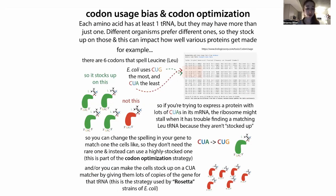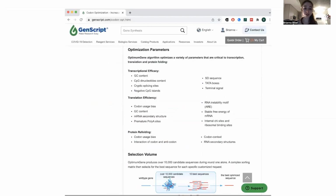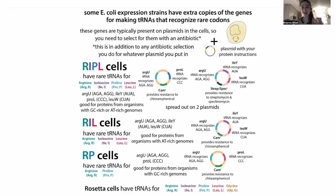I should note, however, that there are potentially problems. You can have solubility issues and stuff if you try to get the cells to make too much of proteins. There's also an article I read, which I'll link to, about some potential problems with some of the plasmids. But this basic strategy has been used so much that there are lots of different versions of it that you can purchase, with different variations on which extra tRNAs are included.